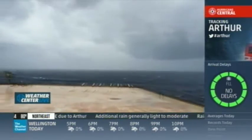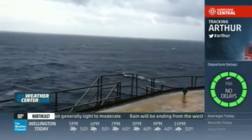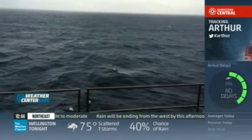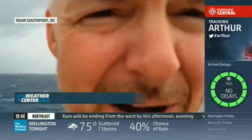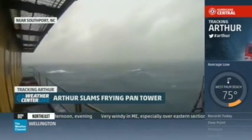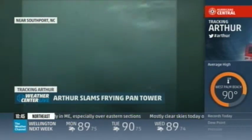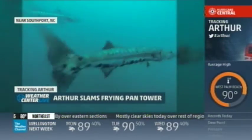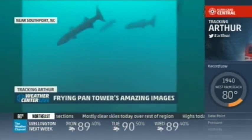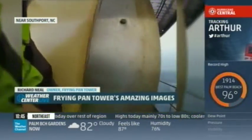This is the Frying Pan Tower Adventure Bed and Breakfast. It's a former Coast Guard light station 30 miles off the North Carolina coast. As you can tell, it's a little windy. And this is Richard Neal. He's living on the tower and documented Arthur's approach from the top of the tower to the waves pounding against the support beams below, all the way down to the barracuda riding out the storm under the surface. Here's what it looks like. Get ready for the wind.